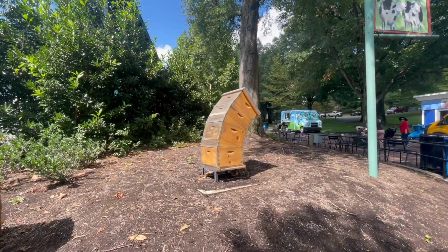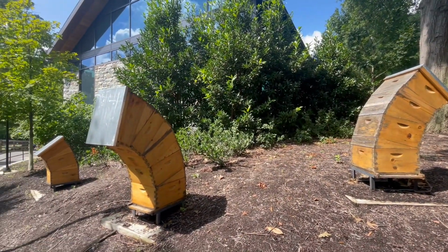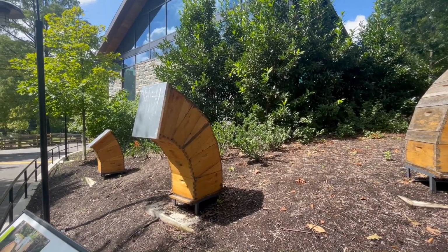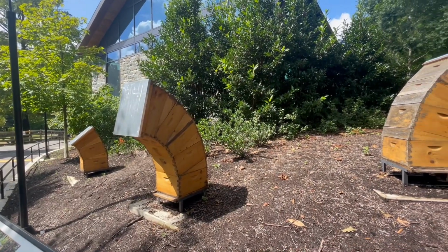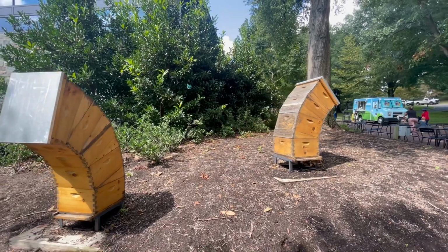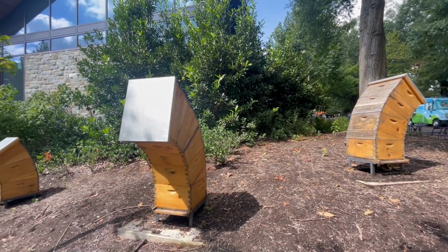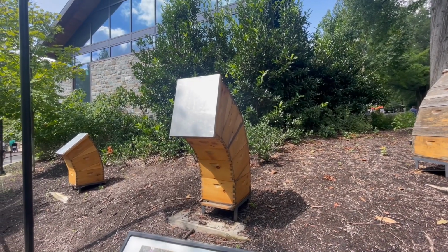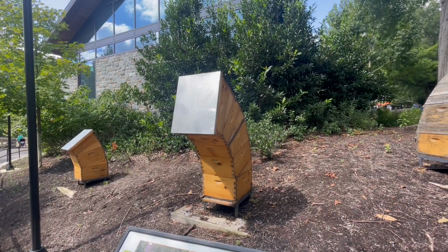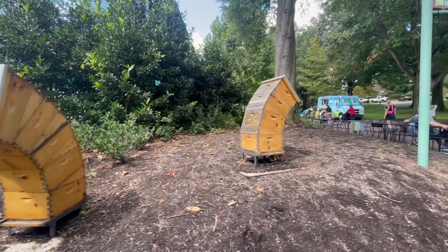I have never seen these before, but I think it's really cool. These are bending hives, so these are actual beehives that they are bending. And I don't think that there's any rhyme or reason behind why they're bent, other than Matthew Willey created them to raise awareness about the importance of bees and other pollinators.